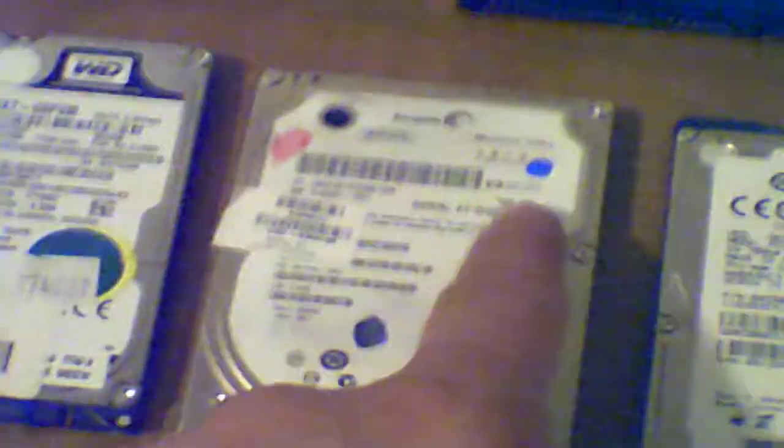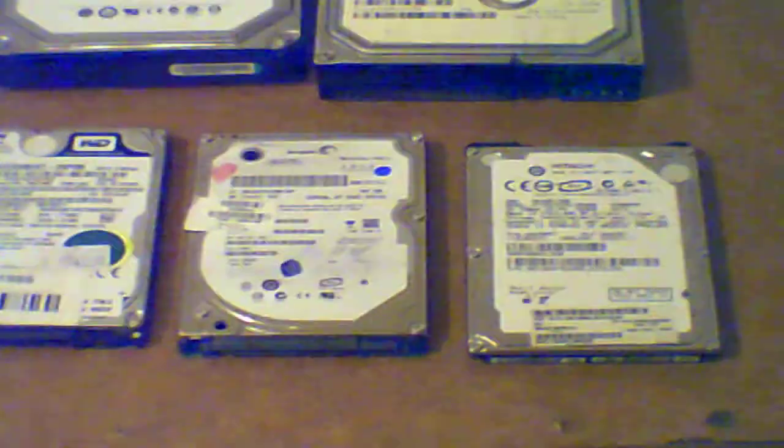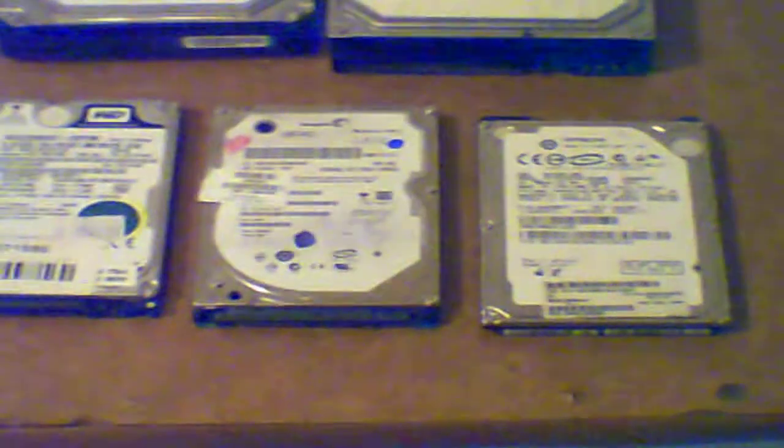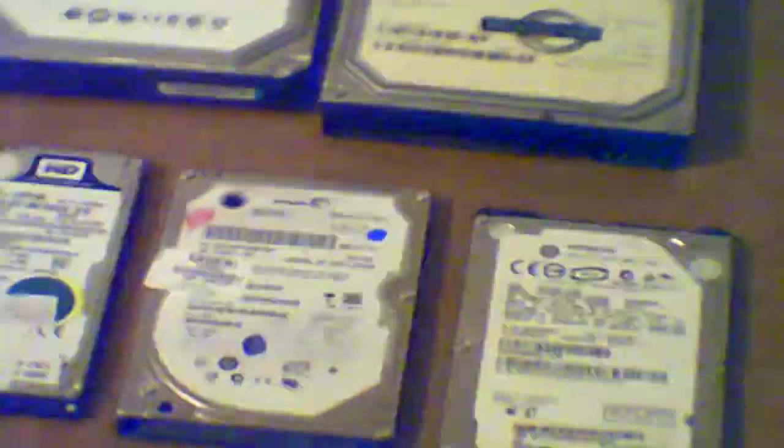The only reason I'm keeping this one here, you see this one has a couple little dots on it. The drive does work, but it has a couple bad sectors on it, which means the drive can be used for things like external storage or whatever. It actually could be used to put an operating system on, but I prefer not to use that one unless I have to. If somebody comes to me and says, hey, I need a hard drive, mine's completely crashed, I have this drive, it has a couple bad sectors, but everything else is working fine, then they could get a drive from me. But the other two are just fine.